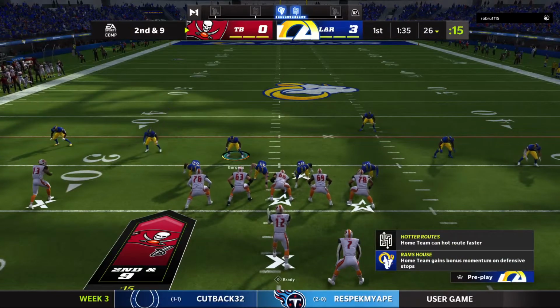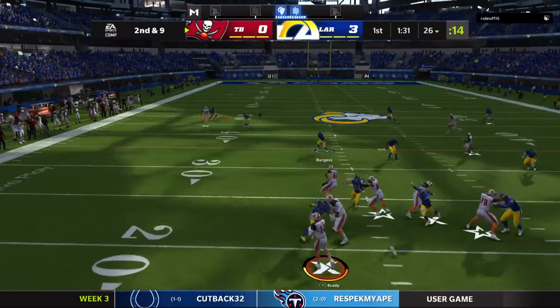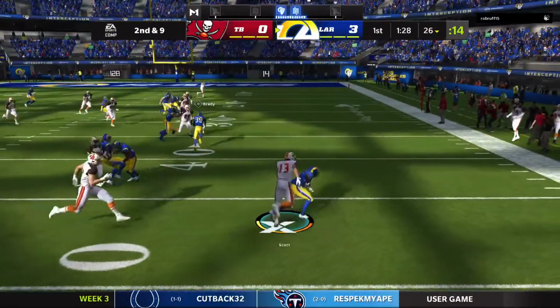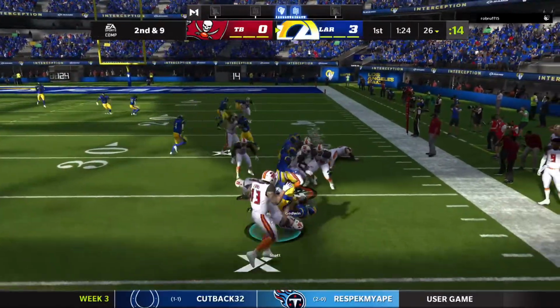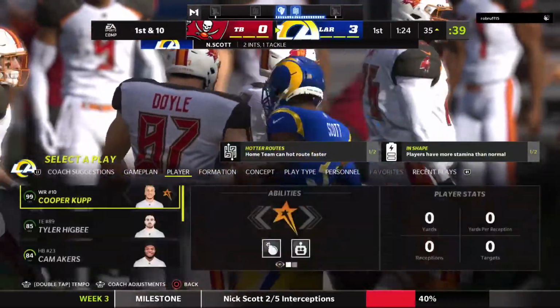Maybe they can take advantage of that with some double moves. To throw again on 2nd down. Brady going for Evans, but that pass is intercepted. He's picked off at his own 46. And the return here is stopped at the 35-yard line.